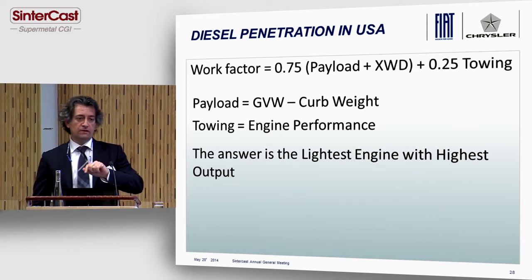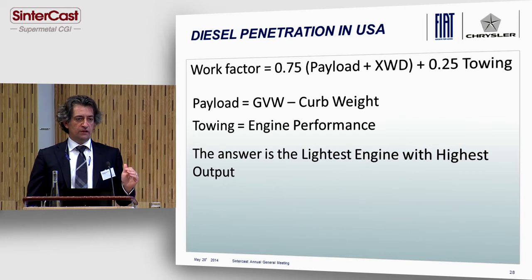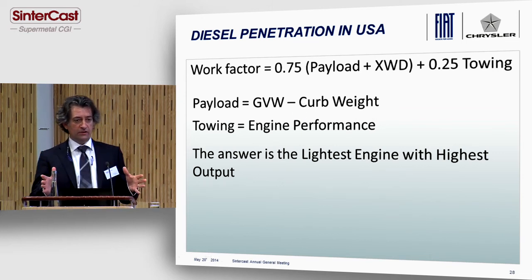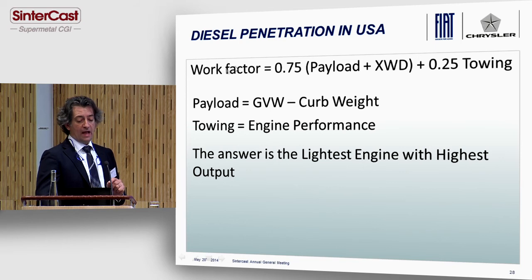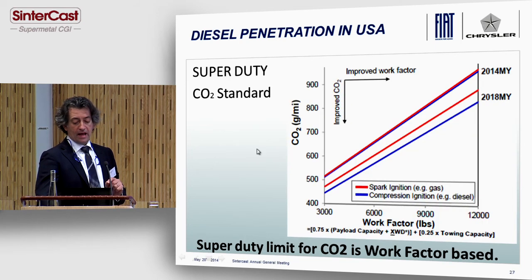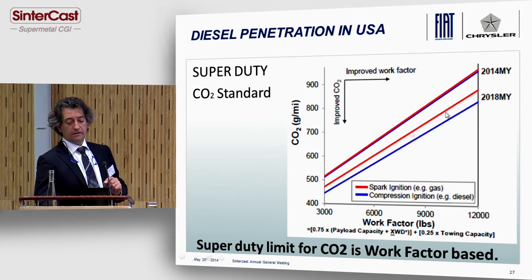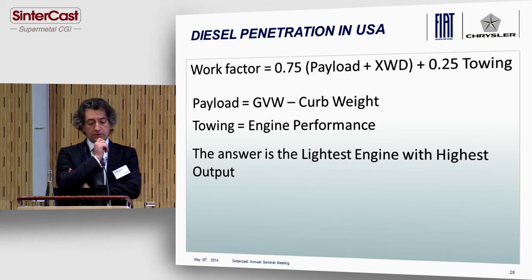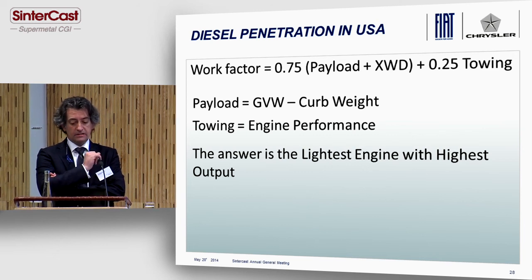To increase the towing, you put in as much power as you can. To increase the payload, you reduce the curb weight, because the GVW, the gross vehicle weight, is a constant. So make the truck lighter, the engine lighter, the transmission lighter, everything lighter. So you gain payload, so you gain work factor, and as you gain work factor, you move in the right direction, out of the standards that are going down. So the answer for Super Duty is also light engines, light trucks, and very high specific power.